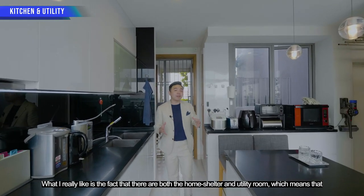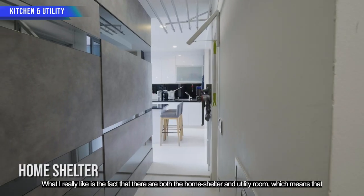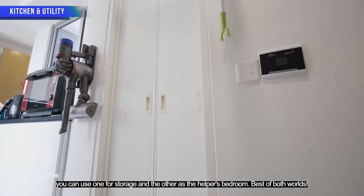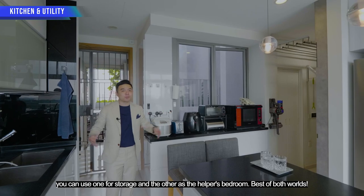Now, what I really like is the fact that there are both the home shelter and the utility room, which means that you can use one for storage and the other as a helper's bedroom. Best of both worlds.